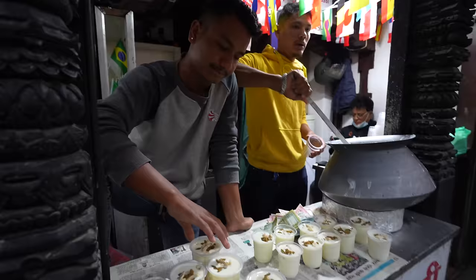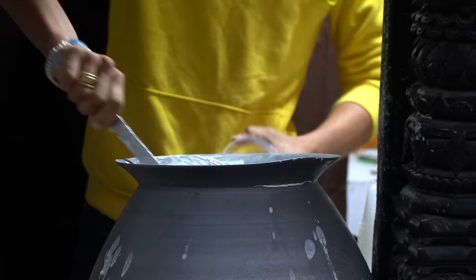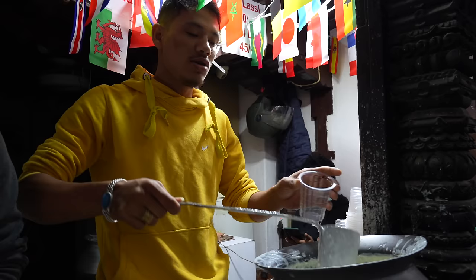Lassi? Yeah. All right. This is an old shop. How old is this shop? Do you know? Not 20 years old. A 20-year-old shop. Okay. You're right in the temple. I've come to this little shop here for lassi, and look, it's right inside of a temple. So that's super cool. It's been around for 20 years, he was telling me.